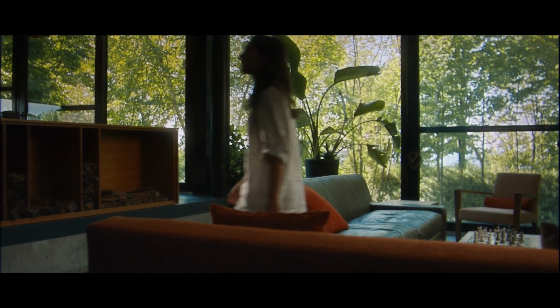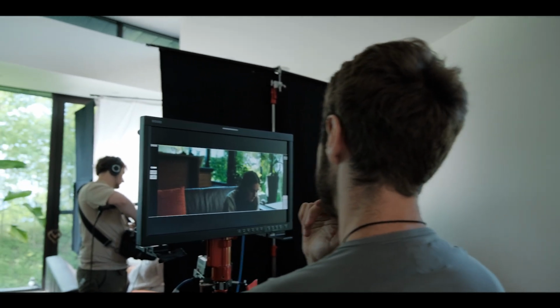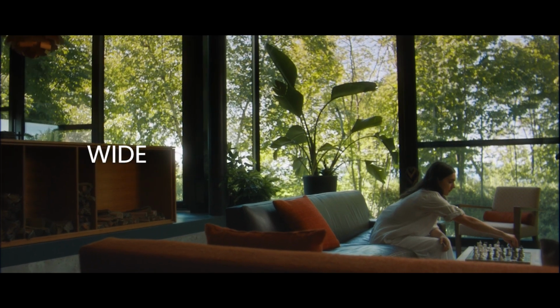So with this, we knew we were gonna light it naturally by a window that she was standing by, and we had a few shots to work around that. A close-up of her hand, a wide shot of the room, and a medium shot of her at the table. But since she wasn't moving a whole lot, the blocking of this was relatively simple.